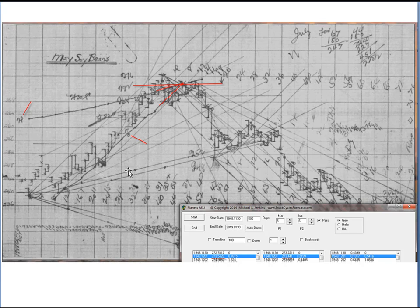It took place at 273 degrees. Both Mars and Jupiter are at 273, and we look at his chart. Here's 272, here's 276. If we can count these little degrees, this red line here is 273, where both planets converged, and that's where he was predicting there would be a top, and he was going to go short with a stop at that level, and the rest is history, as you can see.